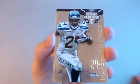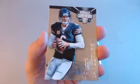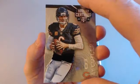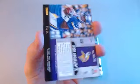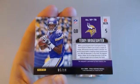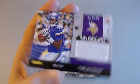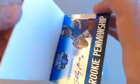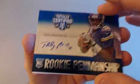All right, guys, beast mode. Josh Gordon, not playing. Great receiver, just can't stop talking to Mary. Garoppolo rookie. Drug problems. Hit will be a 5 of 10. Teddy B for the Vikings. That'll be Swifty. This should be an autograph. Be a blue variation. Rookie penmanship auto. Nice hit from Minnesota. And a filler, lovely filler.